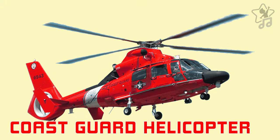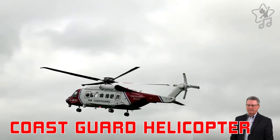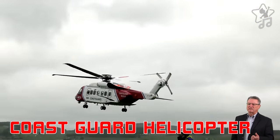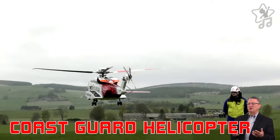Coast Guard Helicopter. Coast Guard helicopters are specialized air transport vehicles designed to serve the work of maintaining security and order, search and rescue at sea.